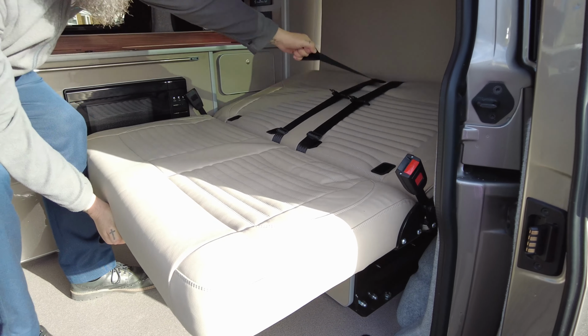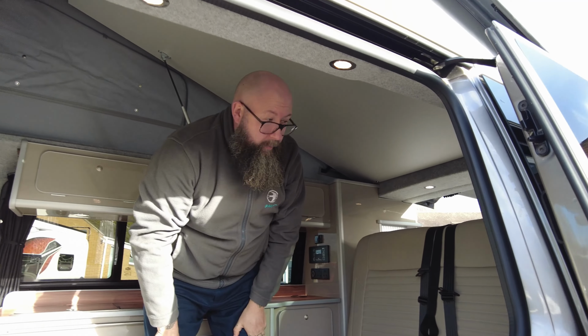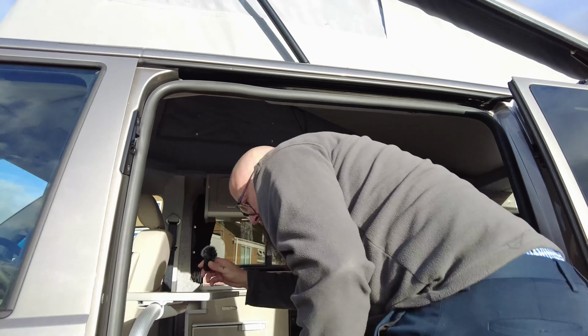There we are, and that's it back in position. So nice and simple to use. Does need a little bit of elbow, but it will move.